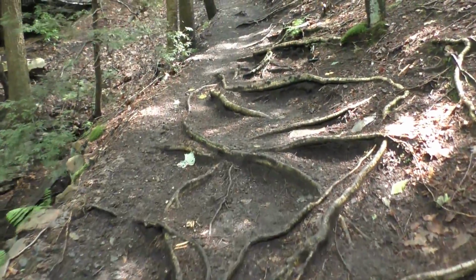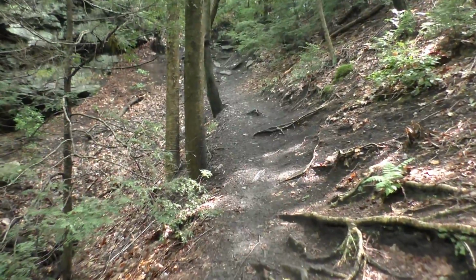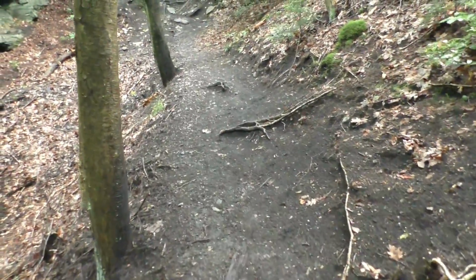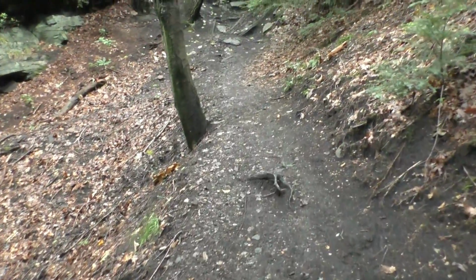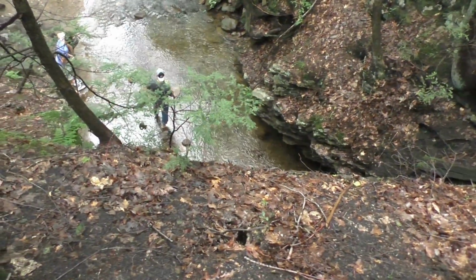So now we're on the trail going above the tunnel, and this one's a fairly steep incline. A lot of roots as well, so proper footing is a little tricky. Right down there below us is the tunnel.